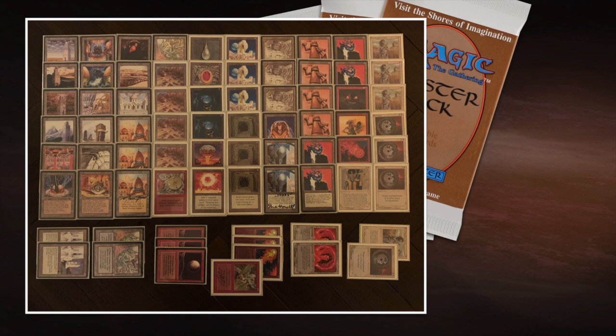Howling Mine, I think, works great with Tron for the simple reason that you can draw into more cards. If you can draw into more cards, you have a better way to draw into your Tron. Once you draw into your Tron, you have more mana. So it's really easy to play out all those cards that you're drawing all the time with Howling Mine. So that's really, in my opinion, really good synergy.